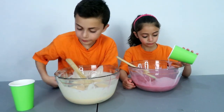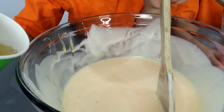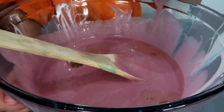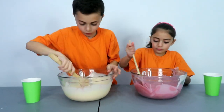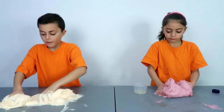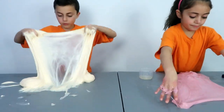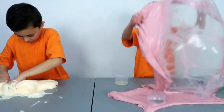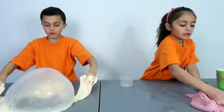Okay, guys, it's time to add the activator. I like to put it from everywhere, so I don't have to keep mixing. Okay, that's a nice strategy, Heidi. Oh, mine's turning. Okay, so Zidane's slime looks amazing, guys. Look at this. Love that color. And look at Heidi's slime. I love that color as well. Guys, comment down below which one you like more.